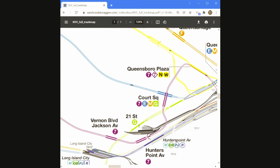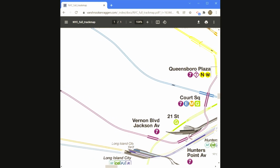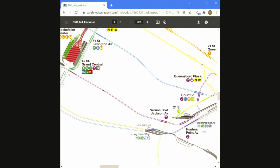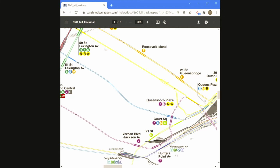And for 7 train passengers, this is easy. Just run from 34th, which is its normal terminal, down to Hunters Point. We got this, these track switches here, and it looks fine. So we're just going to run trains from 34th down to Hunters Point Avenue, so that's good.